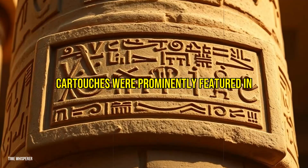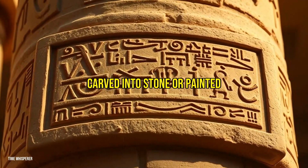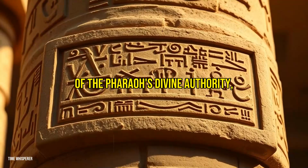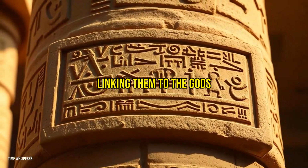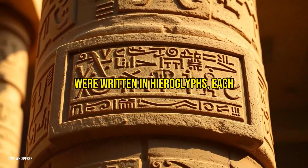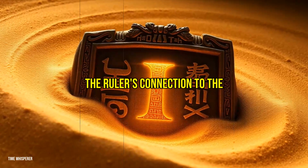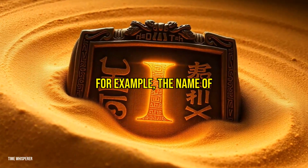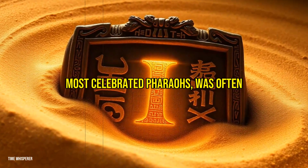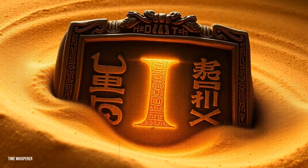CARTOUCHES were prominently featured in tombs, temples, and monuments, often carved into stone or painted on walls with great care and reverence. They were a visual declaration of the pharaoh's divine authority, linking them to the gods and the cosmic order. The names within the CARTOUCHE were written in hieroglyphs, each symbol carefully chosen to reflect the ruler's connection to the divine. For example, the name of Ramses II, one of Egypt's most celebrated pharaohs, was often enclosed in a CARTOUCHE, emphasizing his role as a living god on earth.